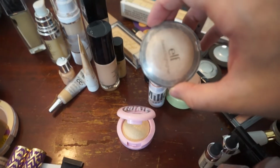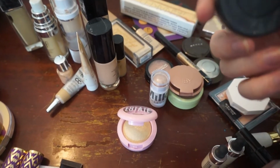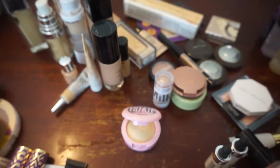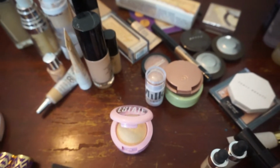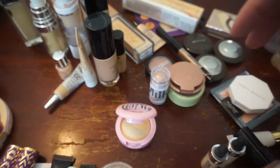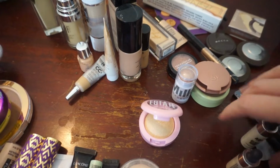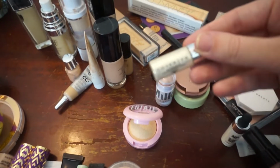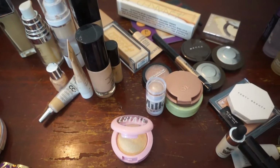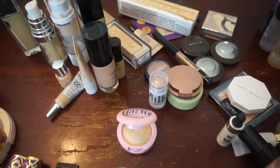I have e.l.f. Baked Highlighter in Moonlight Pearl, e.l.f. Jelly Highlighter, which I have not used yet. I'm probably going to do a review on it soon. This one is in Bubbly. And then I have a Cover FX Little Mini. This one is in, it just says Glitter Drops.